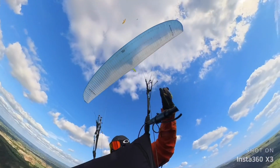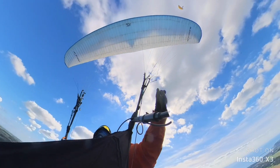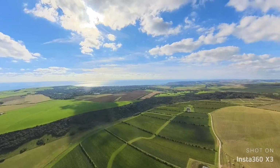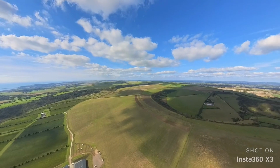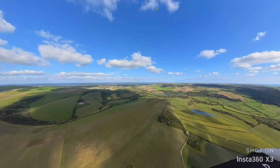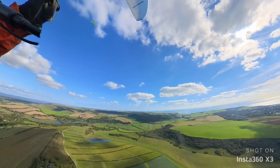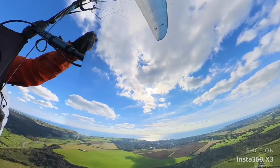As you can see from the other two wings, who were Nico on a green Photon and Ian on a yellow Arctic R, they'd found the stronger part of the thermal and done slightly better than myself. Albeit I was still going up, I wasn't going up quite as quickly as them. In this position I was just drifting, going up in zeros, taking a little bit of lift every now and again, but generally not making any upward progress.